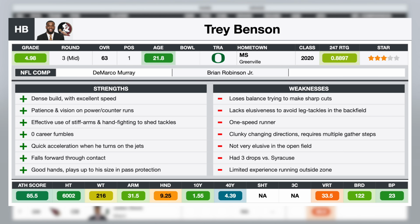I think he absolutely has a third down skill set, and on top of that, he's a pretty solid pass protector as well. He has a nice stiff arm. He consistently falls forward through tackles, but he isn't very elusive in the open field.